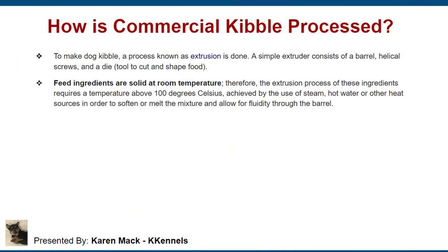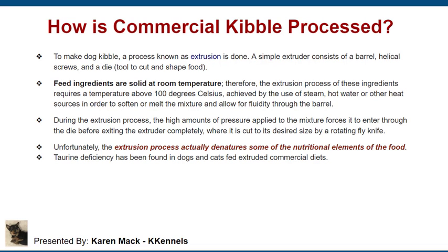How is commercial kibble processed? To make dog kibble, a process known as extrusion is done. A simple extruder consists of a barrel, helical screws, and a die, a tool to cut and shape the food. Feed ingredients are solid at room temperature. Therefore, the extrusion process of these ingredients requires a temperature above 100 degrees Celsius achieved by the use of steam, hot water, or other heat sources in order to soften or melt the mixture and allow for fluidity through the barrel. During the extrusion process, the high amounts of pressure applied to the mixture forces it to enter through the die before exiting the extruder completely, where it is cut to its desired size by a rotating fly knife.